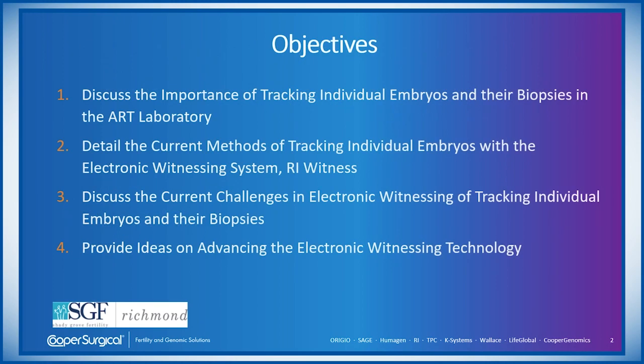The objectives of my brief talk today are to discuss the importance of tracking individual blastocysts and their associated biopsies in the ART laboratory, to detail the current methods that our laboratory is performing with RI Witness in tracking embryos and their biopsies, to discuss the current challenges in electronic witnessing and tracking of individual blastocysts and biopsies, and finally to provide some ideas to improve and advance RI Witness technology.